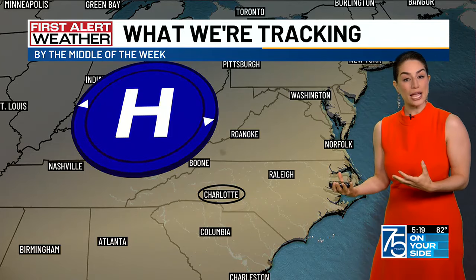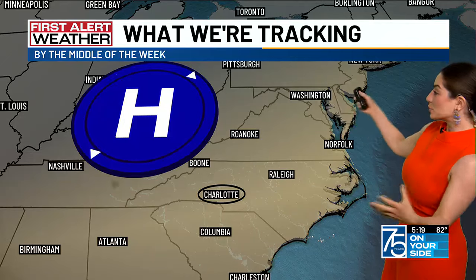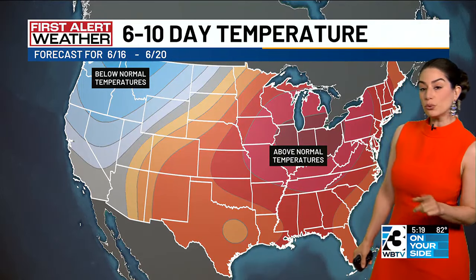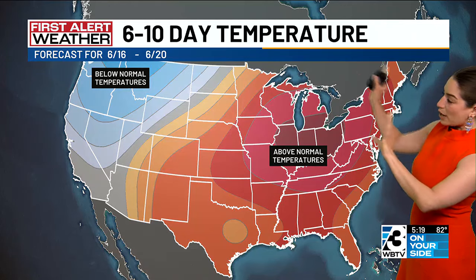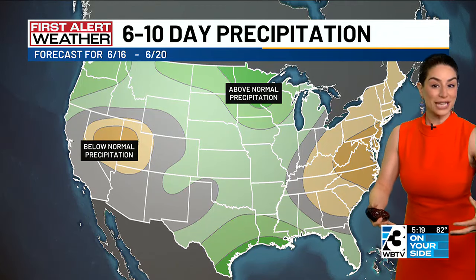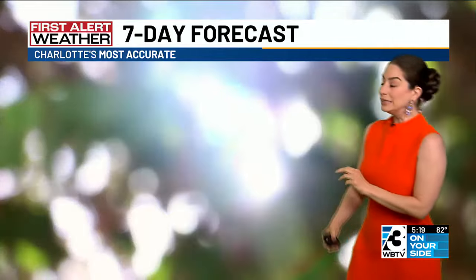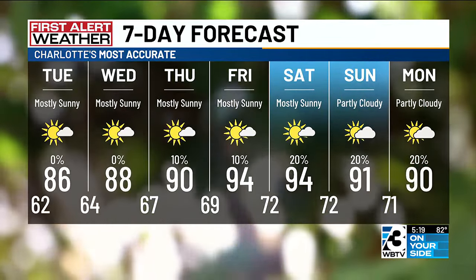So we're going to get ready for high pressure to build in by the middle of the week. This is at the surface. In the upper levels of the atmosphere, we also have high pressure eventually building too by the end of the 7-day forecast. So we've got a lot going on there when it comes to the heat. So we will remain above normal here for the next 6 to 10 days, especially across parts of the East Coast, out across parts of the Pacific Northwest, possibly below normal conditions. And then as we head into the rain, what we're talking about precipitation wise, it looks like we are going to remain below normal, because as we take a look at that 7-day forecast, not really expecting a whole lot of rain chances here.